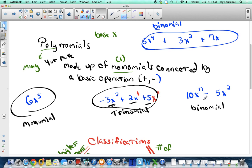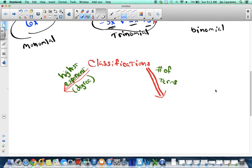On this binomial here, they're in descending order. It's just that we don't have any x to the 16th terms, x to the 15th terms, etc., all the way down. We just have x to the 17th and x squared, and I write the higher power first. If there were 12 terms, I just take the highest power and put them down as they go. All right, now, polynomials can be classified 2 ways.